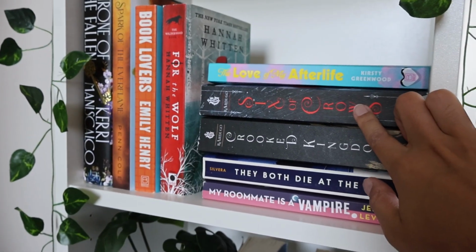Oh, this tape needs to go away. I put Love My Afterlife here. I just bought this one today. Then Six of Crows and Crooked Kingdom.